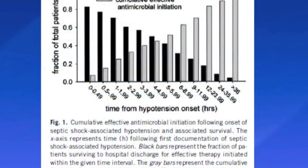This bar graph here shows that survival fraction, which is in the black columns, goes down as the time for giving antibiotics goes up, which are the gray columns. So this is the dose response effect. This increases our certainty that there is a true effect.